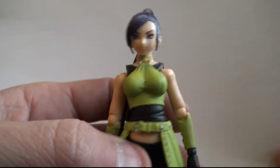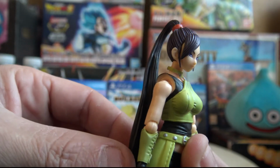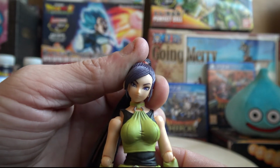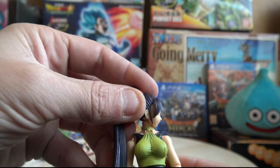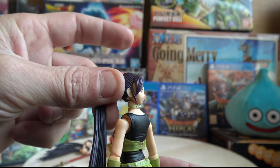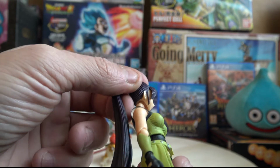Very nice. Now let's see how poseable she is, right? I'm gonna put this away. First, the head. So the head goes down that far, goes back this far, and only because the ponytail's in the way. Sideways goes that far. The other side just as far. As for the turn, it turns all the way around. Just make sure you pull back the ponytail a little bit, not too hard. And there we go, she goes all the way around because the head is on a ball joint.